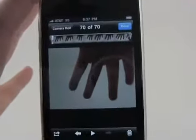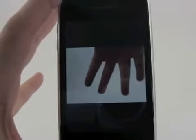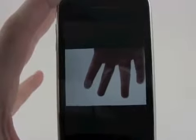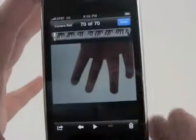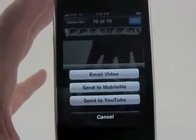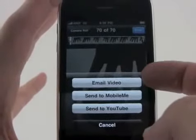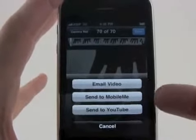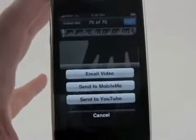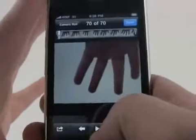Now, one thing to keep in mind, if you do this, you are going to lose all of the video you shot, and will only keep the trimmed segment. So let's say we're done with that. Now, later this summer, you'll be able to actually send that via MMS, but for now, you can only send it via an email sent to a mobile me account or directly to YouTube if you are a YouTube fanatic. So that's all cool and fun stuff.